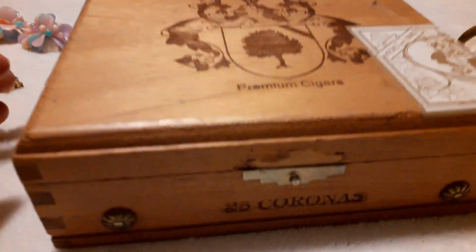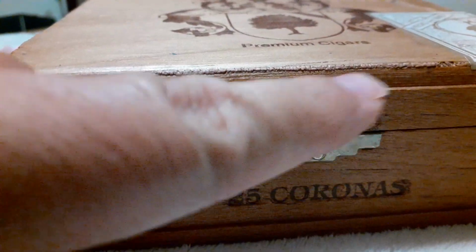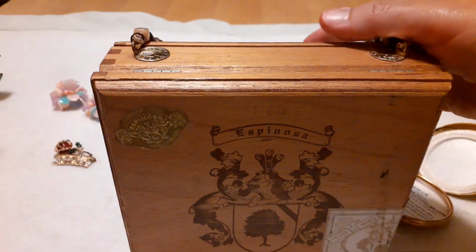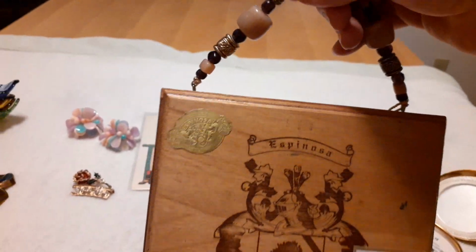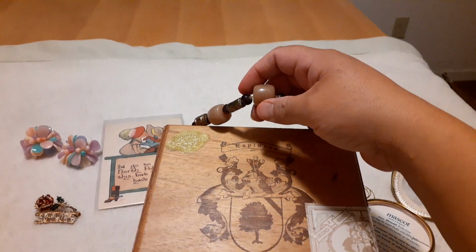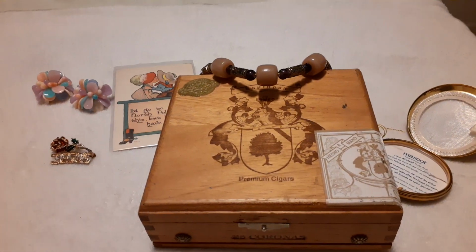It is missing the little, shoot, what is it called? The little thing that goes right here, the little hook to lock the box closed, you know what I mean? Yeah, that. So I'm enjoying this right now. I hope I come across more cool finds. Even though the beading and this tassel aren't too vintage, they are old, which is good enough for me.